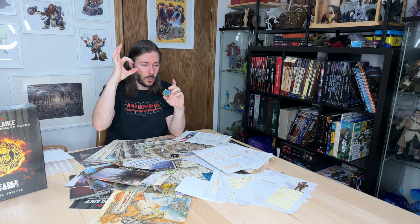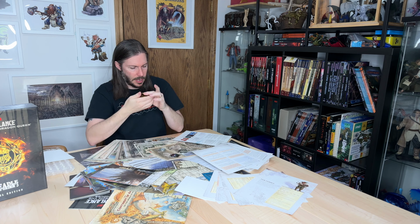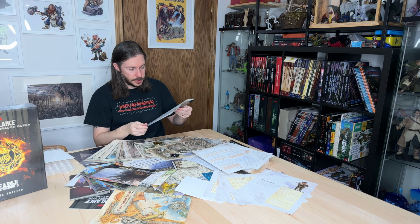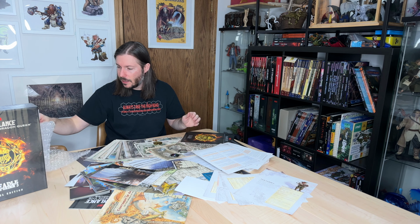That is a special Beadle and Grimm's circular coin they make that has the name of the box set and everything on it. This one didn't come with that for some reason. I'm not sure why. Maybe I'll ask them that question, but this box set did not come with a coin of completion. So that's everything that you're going to get in the box set.